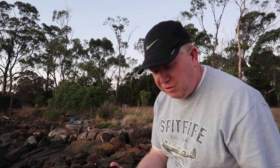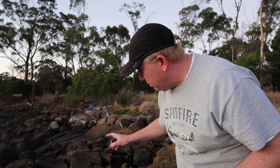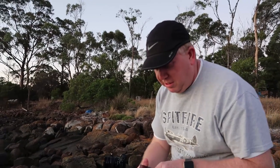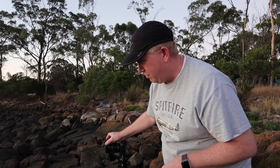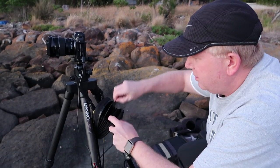A lot of people ask me why I use these instead of doing it in post-production. And to be honest, I haven't been using them for a long time because I've been using the Nikon and I didn't have a set for it. But I've really enjoyed bringing the Fuji along this trip and using these on the Fuji. All right, so just packing the graduated filters away for a second.